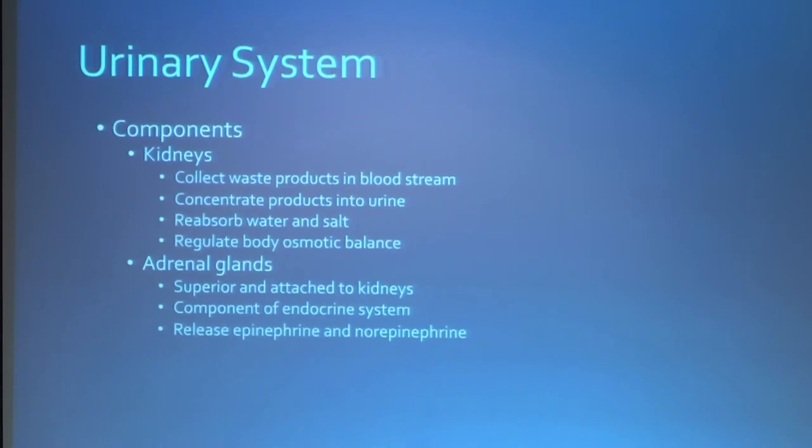Urinary system consists essentially of kidneys. We've talked about the function of the kidney and the physiology of kidneys before. We won't go into that now, but it basically simply collects waste products from blood, concentrates those into the urine, reabsorbs water and salt, and helps regulate body's osmotic balance and also helps to regulate blood pressure. The adrenal glands are superior and attached to the kidneys. They're endocrine. They produce epinephrine and norepinephrine.